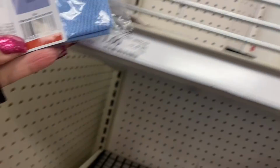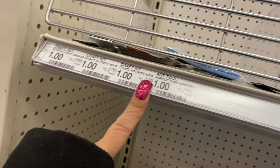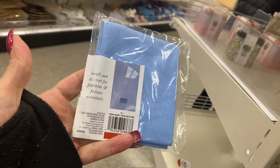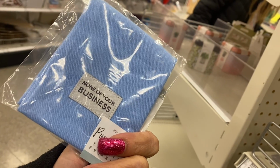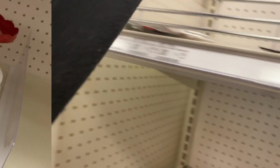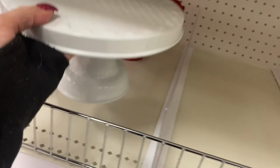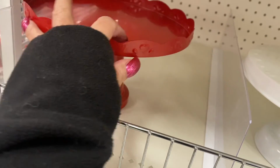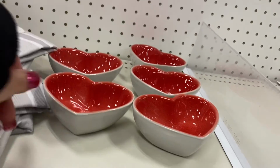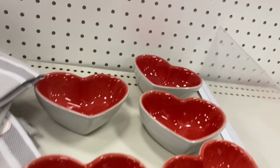And what are these? Oh, these are like feminine little pouches. No, small, discreet, feminine little pouches. And they say none of your business. These are made of tin and they have little hearts on them. Okay, this one is in white. And then this one over here is shaped a little bit different. And that's also in red with little hearts around it. These are $3. Then you have the heart little bowls. Those are $3 each. That's what they look like.